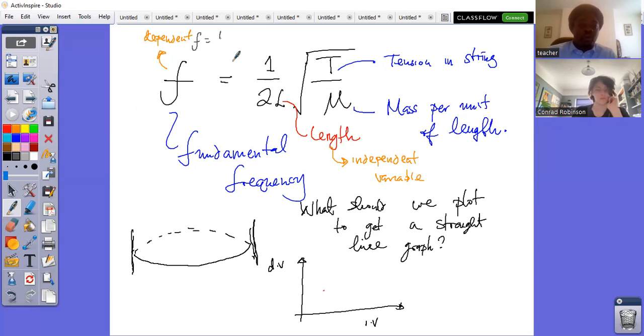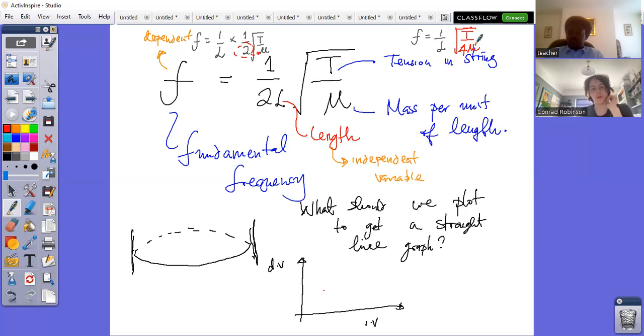You can think of this as being 1 over L multiplied by 1 over 2 square root T over mu, which can also be thought about as 1 over L. You can put this 2 in there, inside the square root sign. What would you have to do to it if you want to take it from outside the square root sign to inside? Would I have to square? Correct. And then that's just constant. So it'd be the reciprocal of the x variable.